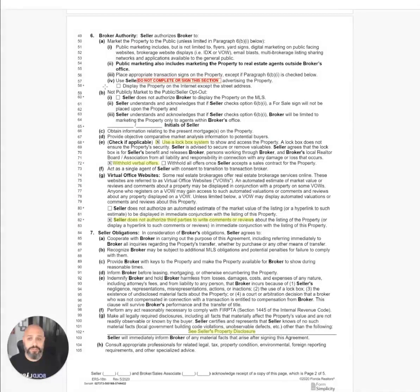Now, there are 2 different lines over here, line 58 and 60. This is saying that the seller does not want us to advertise their property on the internet, or does not want us to use their address or advertise on the MLS. If for some reason they do say that, that is the only time that they would have to initial right over here. I'm sure there are a couple different instances in which that would be the case, where they would say, do not advertise our home on the internet or in the MLS. But for the most part, 99 times out of 100, we are not going to complete or sign this section. This is paragraph 6A and paragraph 6B.